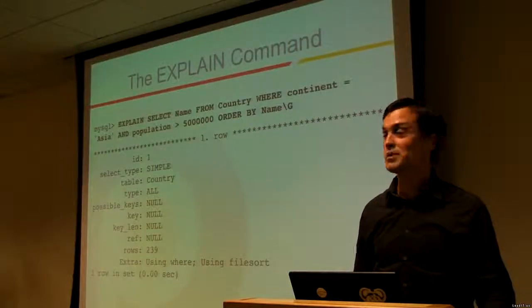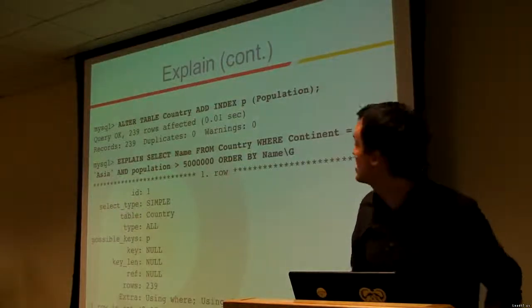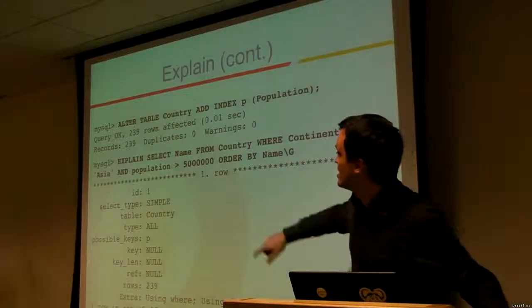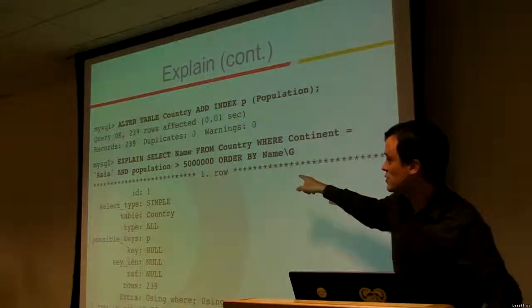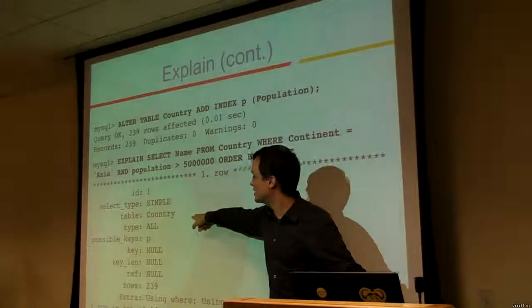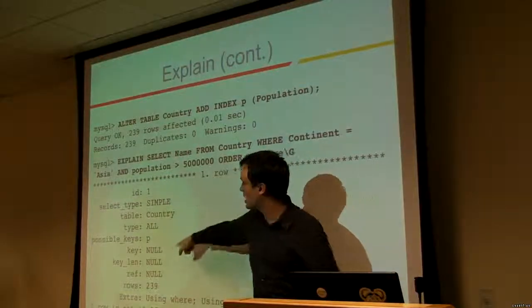So let me start by adding an index on population, and then repeating this step here. I'll say country, add index P for population. Select name from country where continent equals Asia and population greater than 5 million, order by name. So type equals all. What did that mean? Table scan. Possible keys: P. So it knows our index exists. Key.